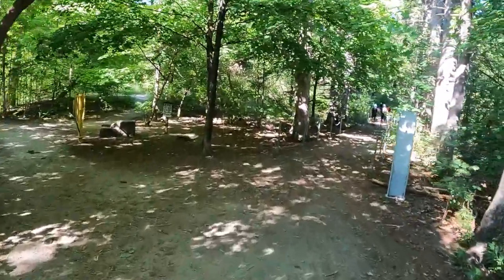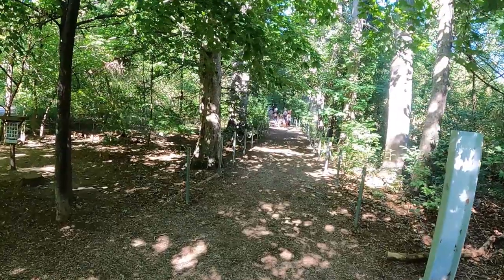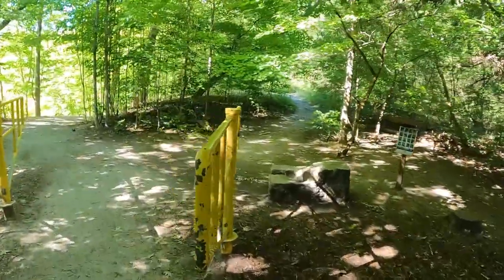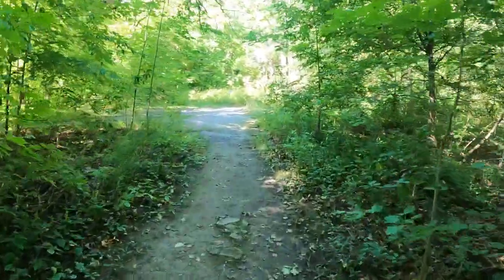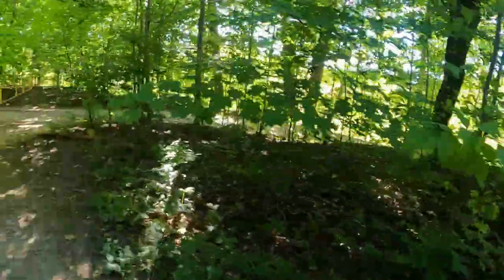All right, so here it splits off again. I know where that goes. If you go in that direction, you end up in the picnic areas. I don't want to go down there. This, I don't think really leads anywhere. Yeah, it doesn't really lead anywhere specific. So we'll just continue down the path we were going.